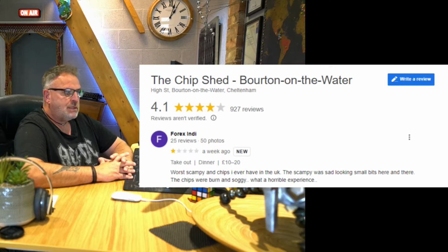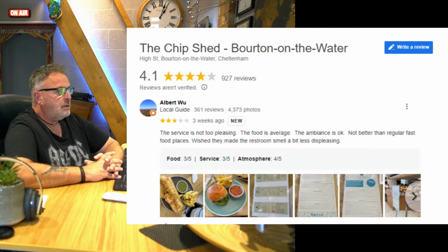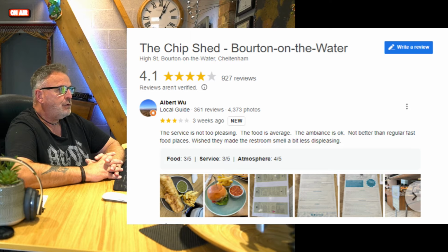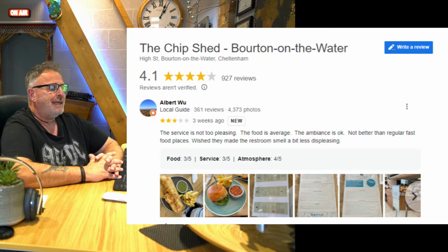One star: worst scampi and chips I have ever had in the UK. The scampi was sad looking, small bits here and there. The chips were burnt and soggy. What a horrible experience. Three star: the service was not too pleasing. Food is average. Ambiance is okay. Not better than regular fast food places. Wish they'd made the restrooms smell a bit less displeasing.